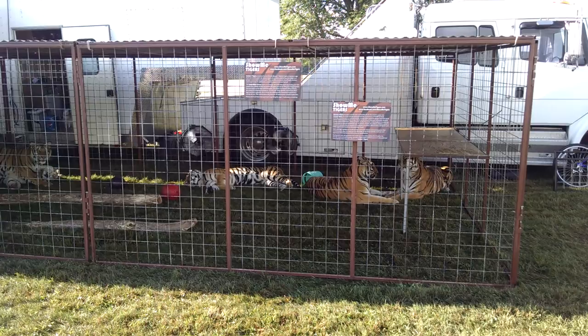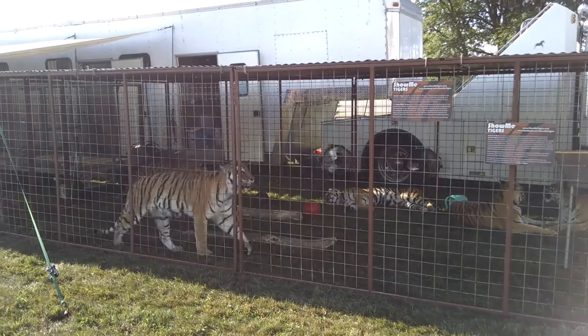Like I said, this is the first time I've had males. It's kind of too early to tell. Males tend to be more even keeled. They don't have an estrus cycle. It'll affect their behavior.